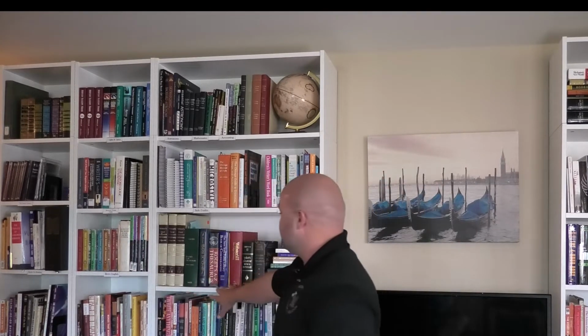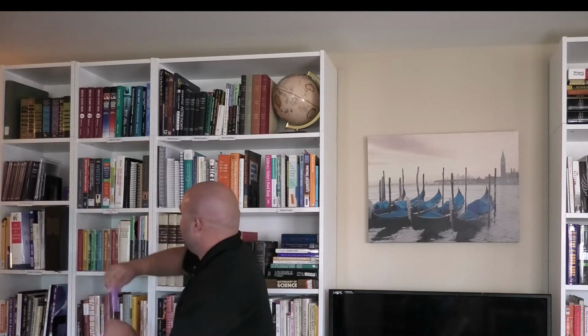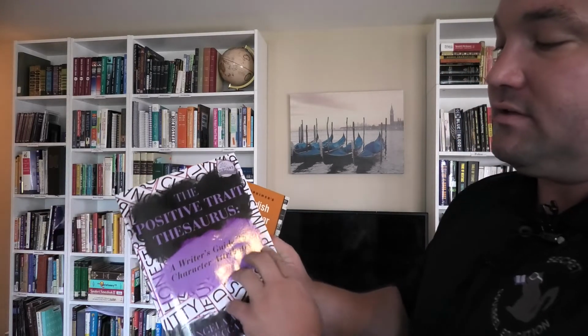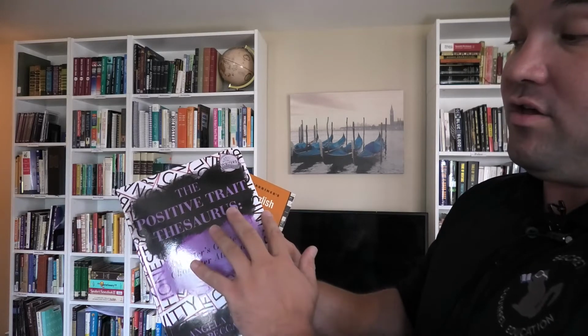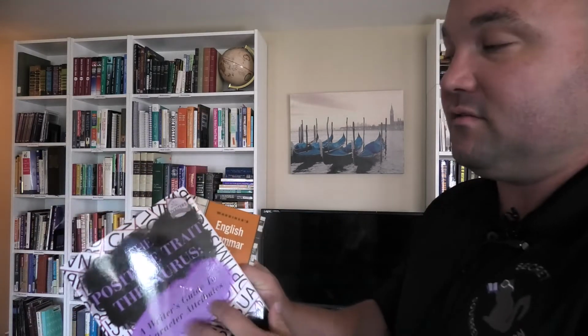Some of the thesauruses, I have the traditional one, and then I have very specialty ones. Let's grab a couple of these. If you go on the Writers Helping Writers website, they have a series of books. These are all specific thesauruses. This one's a writer's guide to character attributes. This is all the positive things on a character, on how to describe your character in a positive way.